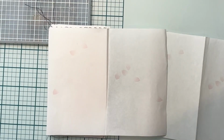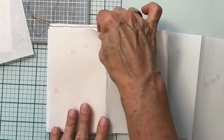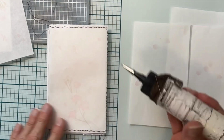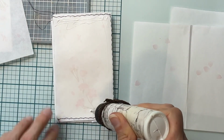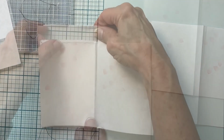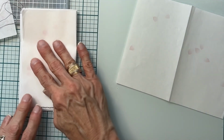Because I have quite a few of these pages, so I can afford to double them up. I think I was being a little stingy with my papers, but I really like the way this sewing looks on here, so I might change my mind. Yeah, so I might sew some more. This can go like this.